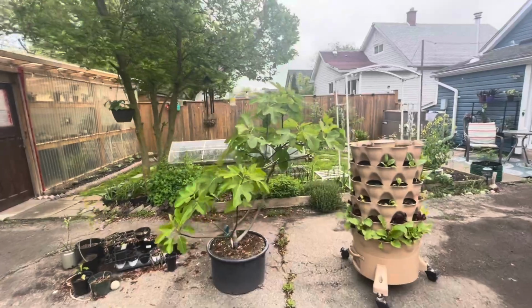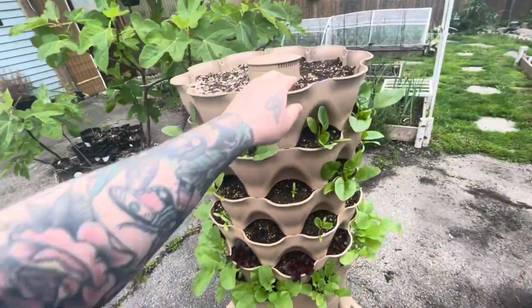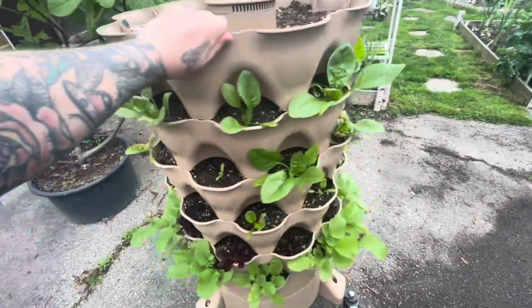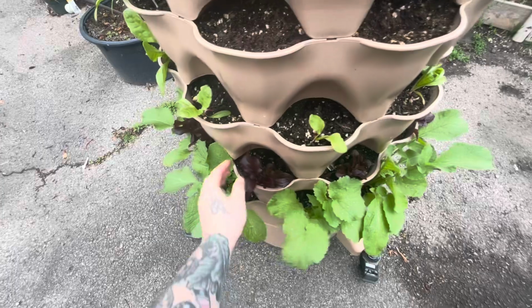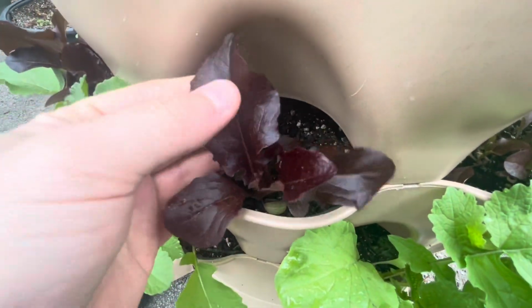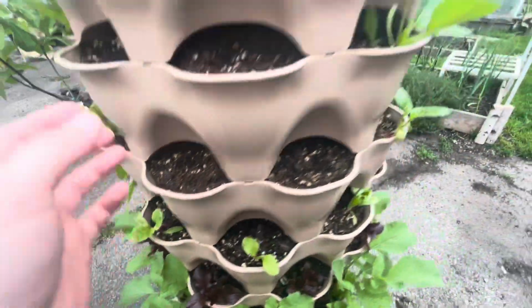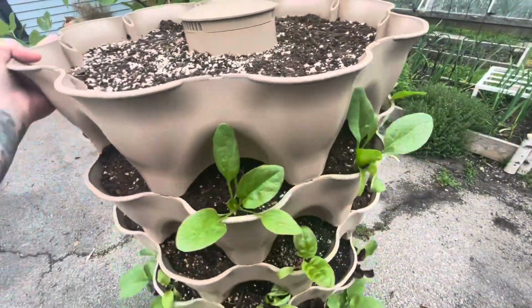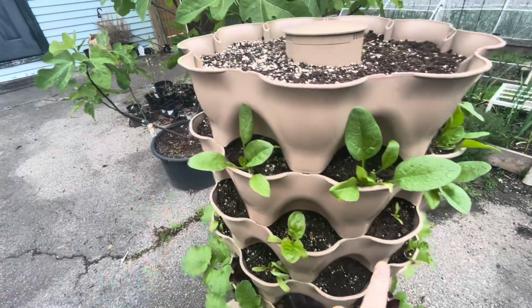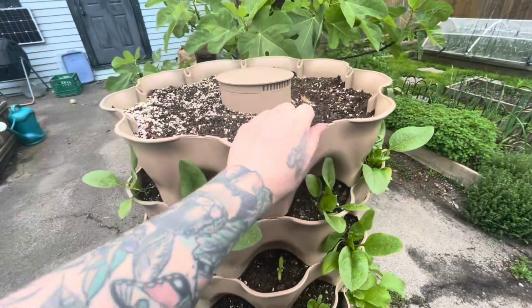Okay, moving along. We have the beautiful fig tree doing beautiful things, and this beautiful tower also doing beautiful things. Let's spin it. Lots of greens. Down here are radishes. We've got a nice deep purple lettuce, some more radish. Some of my Swiss chard didn't make it, but that's okay. I also seeded this tower, so some things are a little bit behind. I just seeded it again recently.